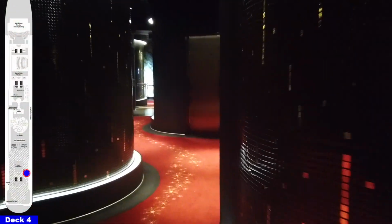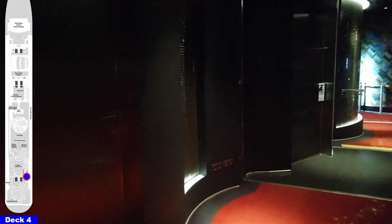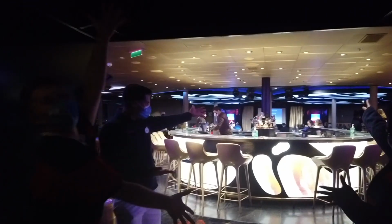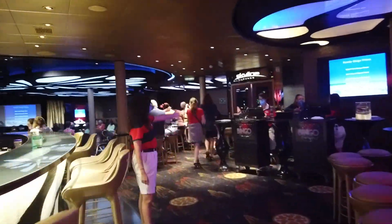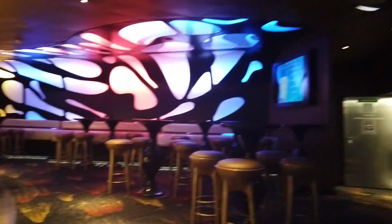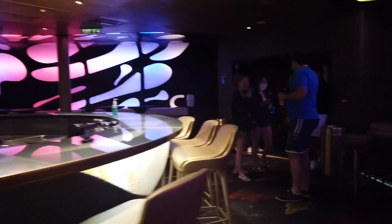Over here is Pub 687, that is the sports bar. Usually over here they have some food items that they put out at night. We're going to walk all the way back to Evolution. As you can see, the cast members were welcoming me in here because they were doing the bingo at this point, but they have different kind of game shows for those 18 and older usually, but during the daytime this was bingo, and so they were letting families back here.